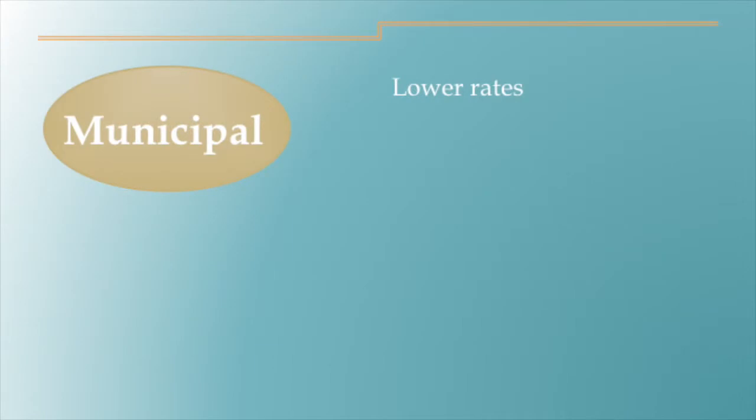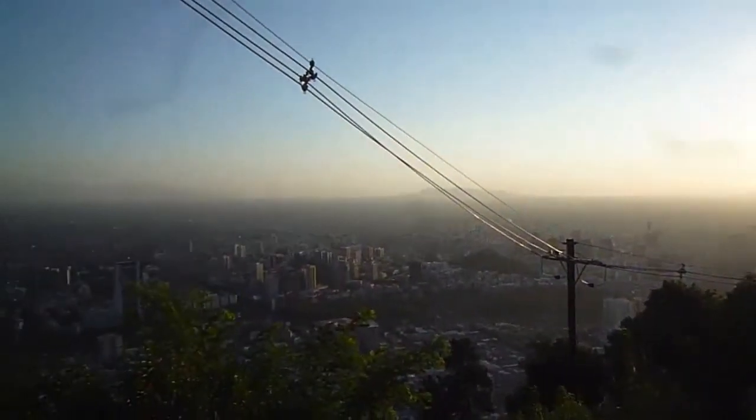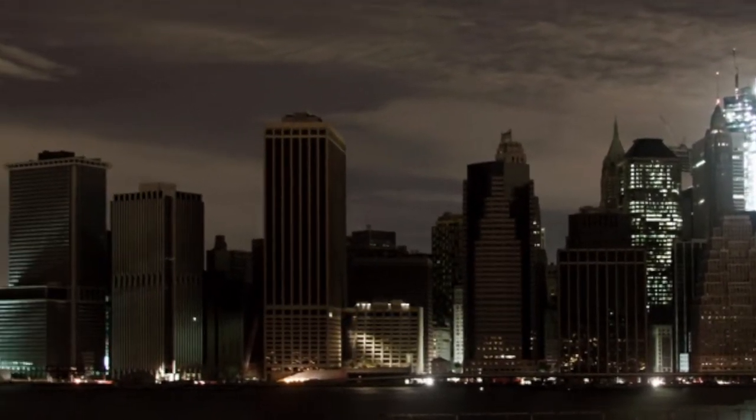Municipal energy utilities often have lower rates, which are set by a local government body. Rates are based on expenses of generation, operation, and purchasing power. A big difference, though, is that in a municipal utility, any leftover money is reinvested in the community instead of being returned to investors and stockholders. Not only are rates generally lower in municipal energy systems, but municipal utilities are oftentimes more reliable because they do a better job maintaining their local system and can respond faster to power outages.